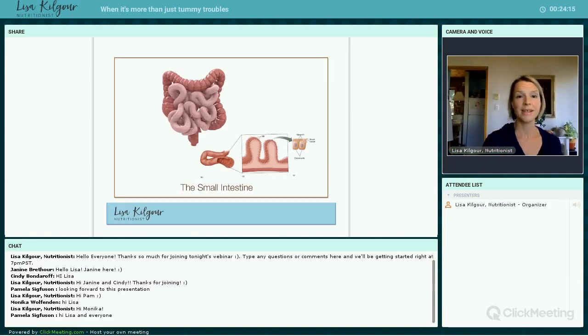Next, we're going to look at the small intestine, and the small intestine is an incredibly important part of our digestive system, and it's huge. We have 23 to 25 feet of small intestine stuffed in our abdomen. And it's really stuffed in there. And it's also this giant surface area.